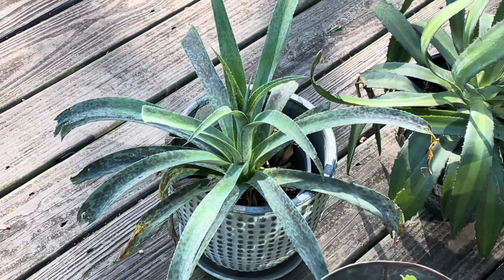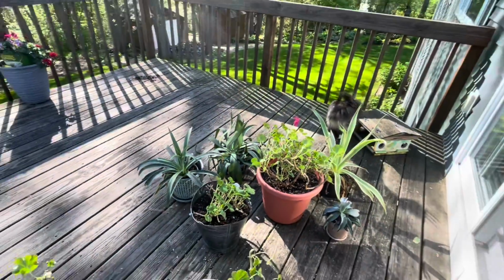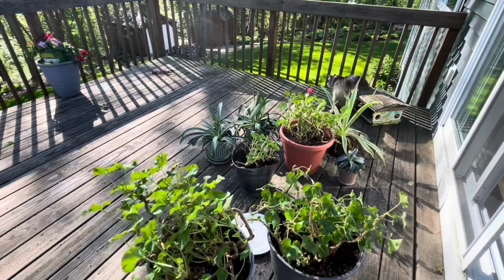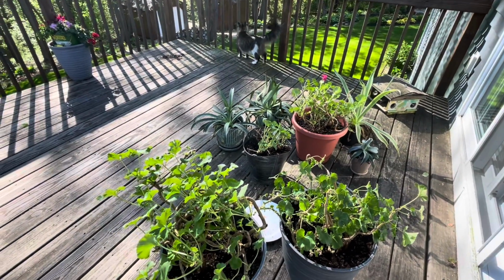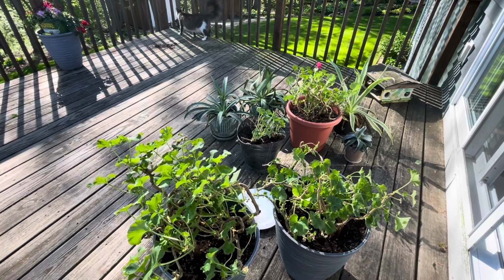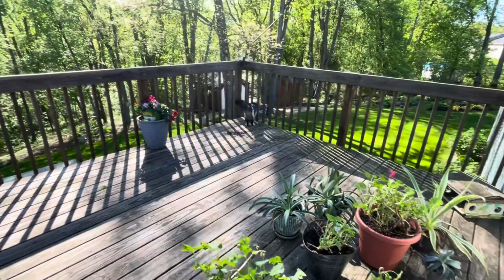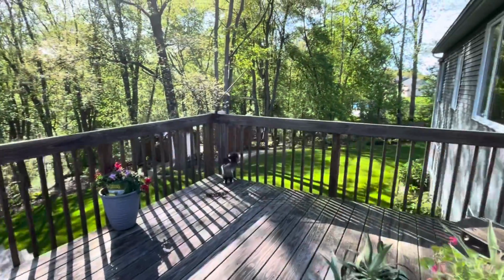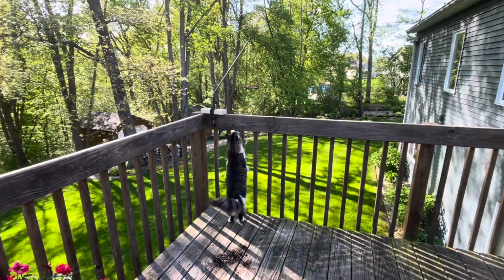It's still in the nursery container, so I gotta take some time and do that, but I don't want to mess with them too much. I'll for sure clean them, but I don't want to mess with them too much. I'd like them to just kind of get acclimated out here for a couple of days, and then we'll revisit this deck area. But I do want to get out into the garden.